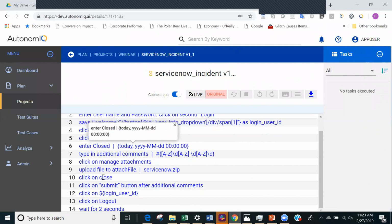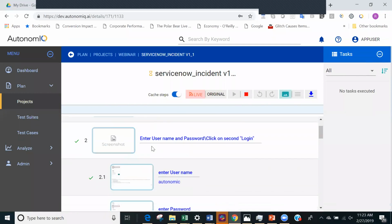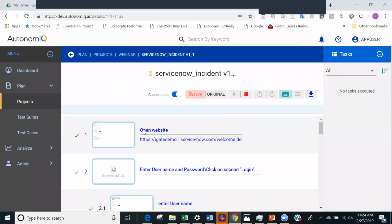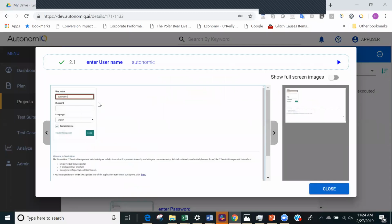And then, as part of this, you also have to upload a file as part of the test. So our application is able to understand and process all those things. As you can see here, every step as it goes through, it is capturing what it is doing. For example, enter username, and you can see here, it has highlighted the box where the username is being entered.